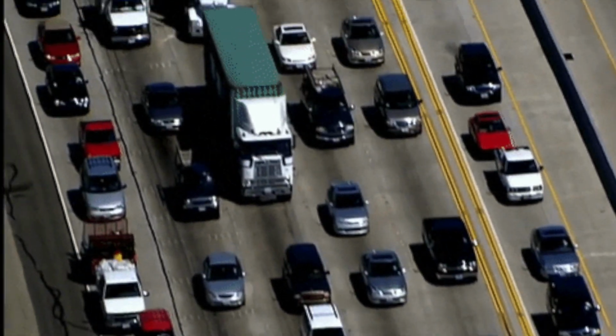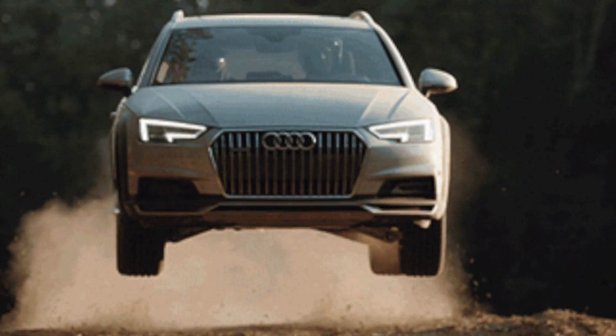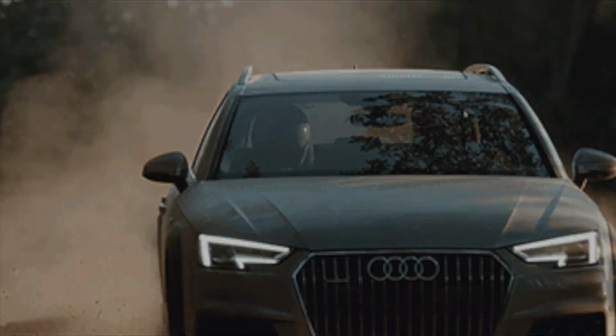Can't stand traffic, but love driving. Maybe your ride isn't exactly the flyest set of wheels. Want to see what your car can really do when pushed a little bit?